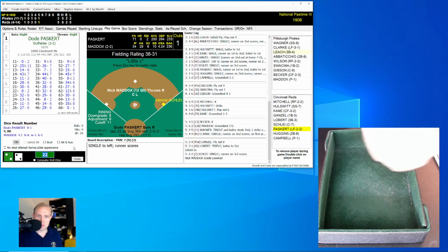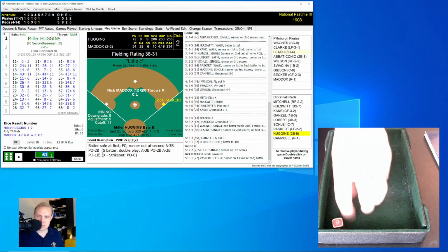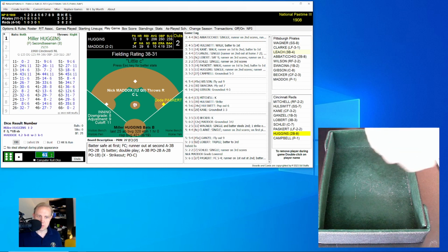Paskert comes up there with the runner on at first base and a 2-run lead, and we'll see what he can do. He rolls a 61 for a 27. That's a ground ball over to the third baseman, Leach, who goes to Abstein for 1. But the throw to first base is not in time, and there's 2 away. And here's Miller Huggins again. Huggins, like Wagner was earlier, has 1 for 2. But the time up he didn't get the base hit was an error. Still only 4 errors in this ball game.